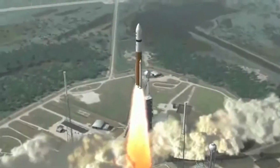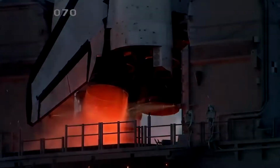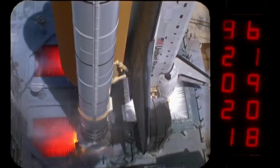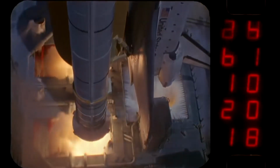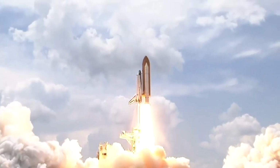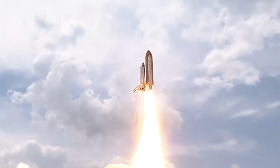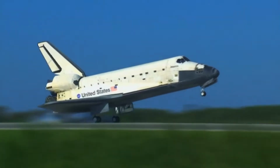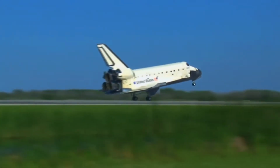What's more thrilling than to watch a rocket launch? NASA's Space Shuttle was the world's first reusable spacecraft. It was capable of launching like a rocket and landing like a plane.